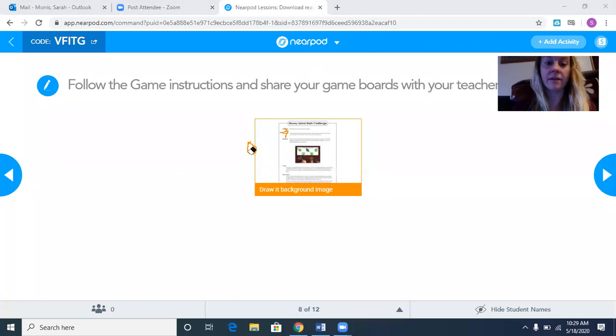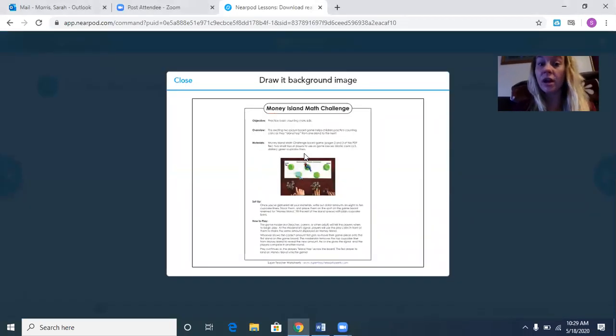From there, I have attached a game for you all to play today. Look at the game instructions, and from there, make the game itself. It's called Money Island Math Challenge. Send us the pictures. Nora does this a lot where she has the pictures of the game and she sends them out to the teachers, and it's really fun to see.